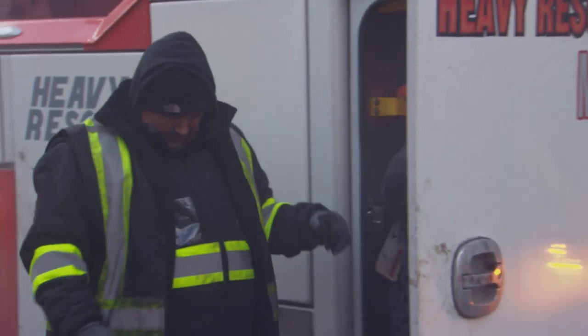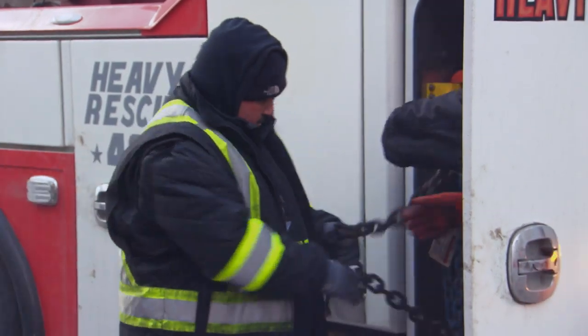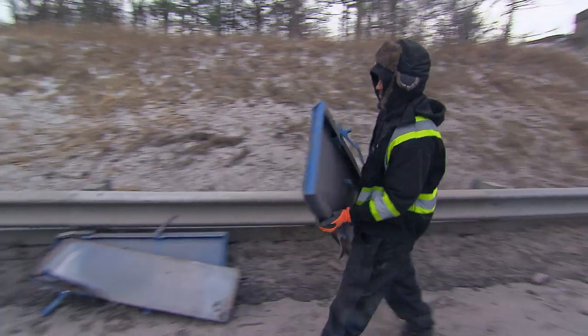Flying dust could cause visibility problems for the open lanes on the other side of the road. The weather won't be helping. It's windy, it's high winds. That's going to make the problem worse.